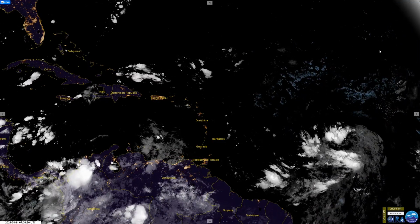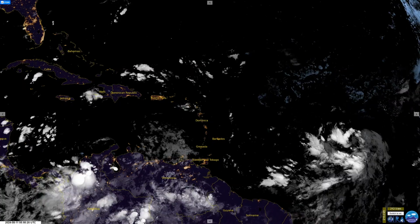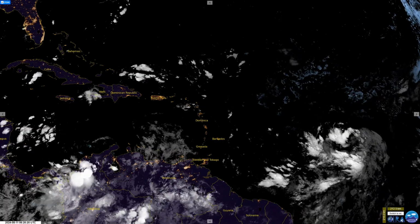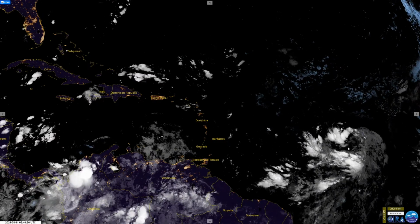Alright, Miladio or Milasio. Let's take a look at the Atlantic because things are churning up again, and we've got this disturbance far to the east of the Antilles, but that is forecast to potentially develop. I need to check this out.